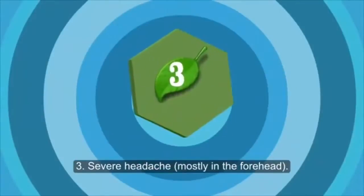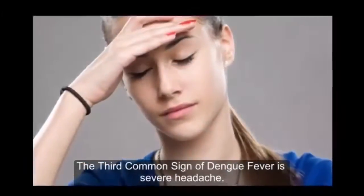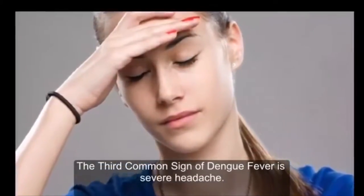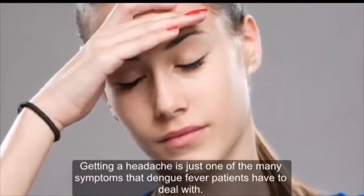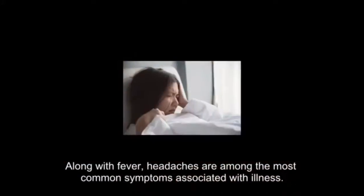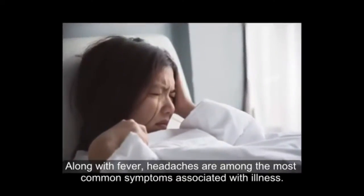3. Severe headache, mostly in the forehead. The third common sign of dengue fever is severe headache. Getting a headache is just one of the many symptoms that dengue fever patients have to deal with. Along with fever, headaches are among the most common symptoms associated with illness.